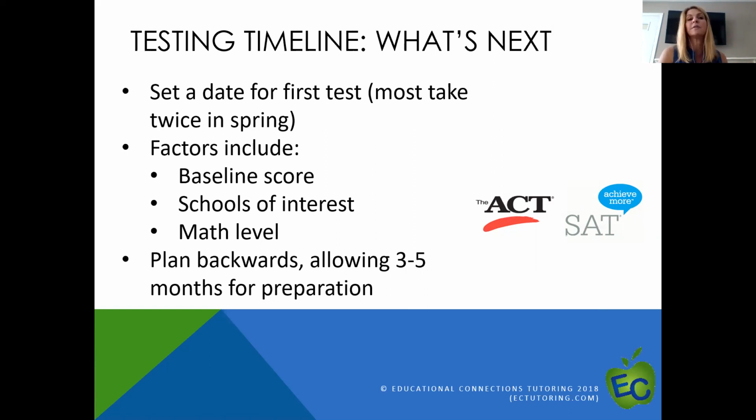And you also have to consider your math level. You know, if you haven't been taking challenging math classes all along in high school, you want to take the test as late as possible, because there's a little bit of trig on the tests, on both tests. So, you know, you want to have as much math packed into all of your curriculum before you take that first evaluation.